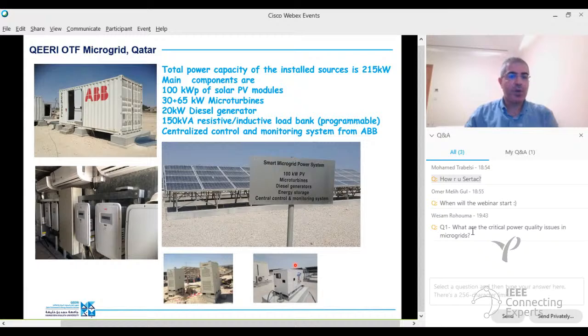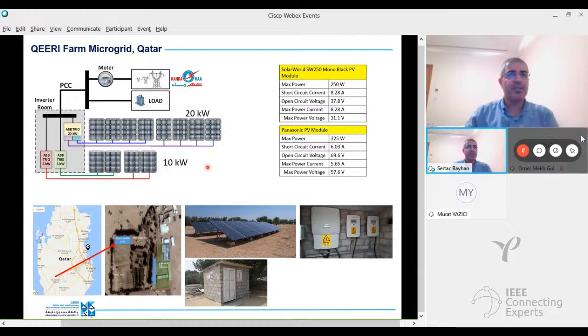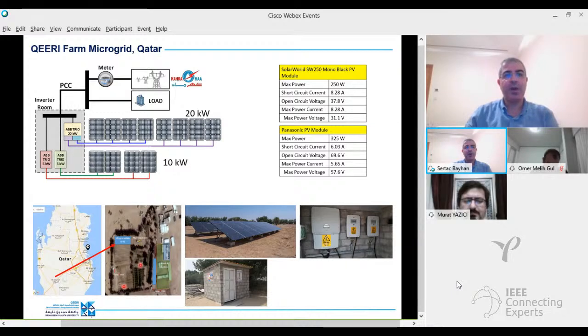Another microgrid system we have in our premises, you can see here, is the farm microgrid, because it is very important in Qatar. In some parts of Qatar, unfortunately, there is no utility grid, so it is very important to use a microgrid system to supply this kind of agricultural farm, especially the water pump. The water pump is working here to water the plants. You can see we have 30 kilowatts PV, and in the near future, we are going to also include an energy storage system in this microgrid.